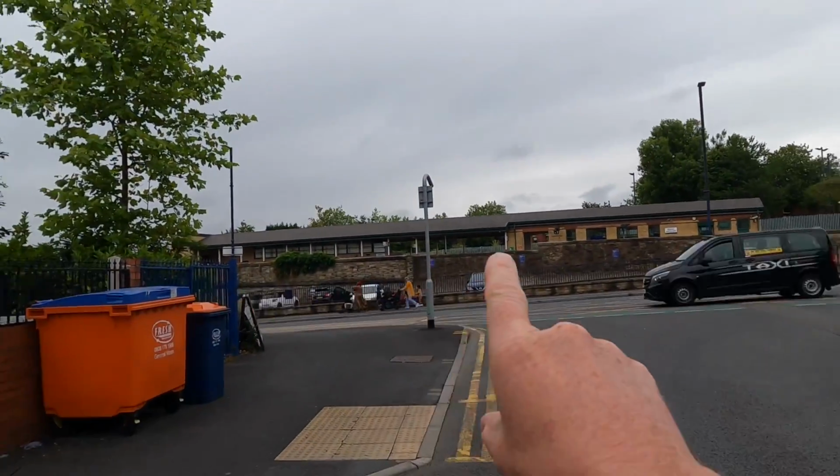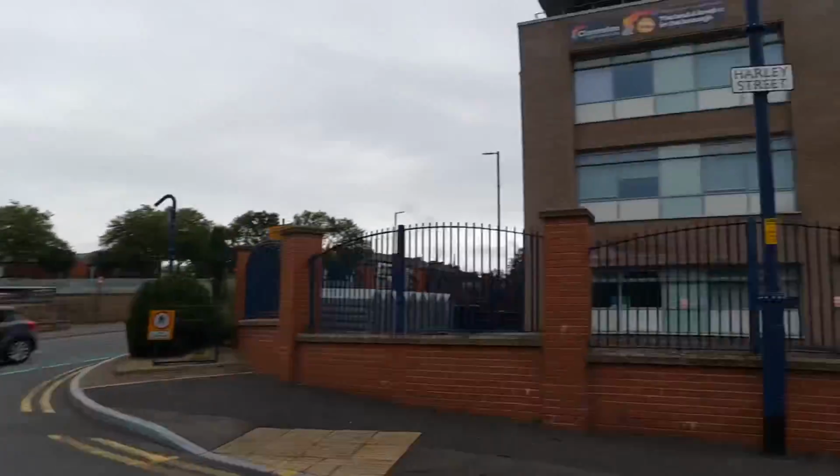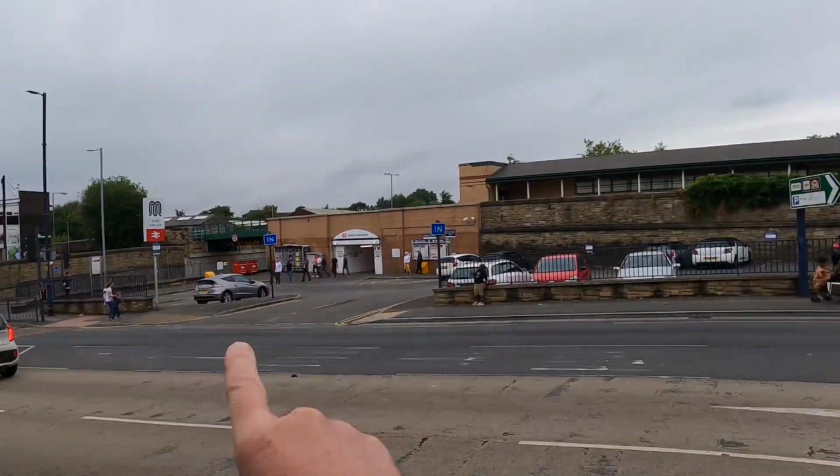Here's the train station. So this walk's going to be a local walk, and I'm going to head towards Oldham along an old disused railway line. It starts behind the back of Ashton train station, just under that bridge.